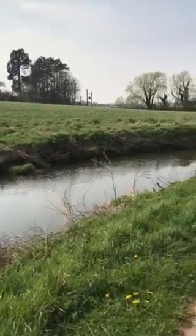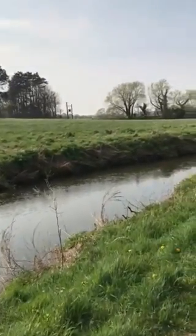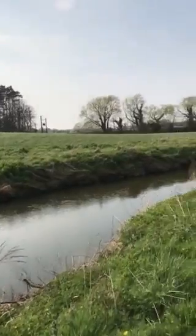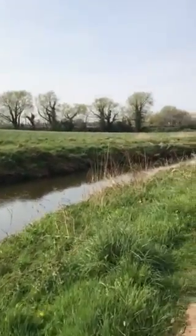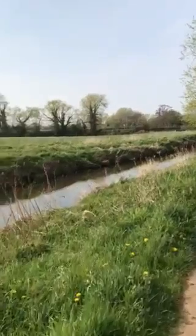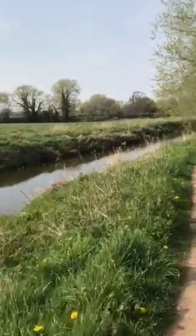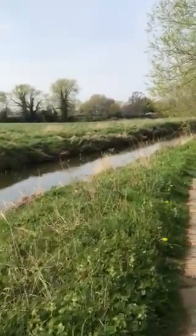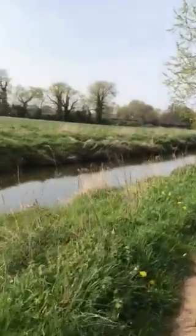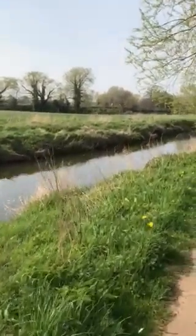A lot of people ledger it. I don't. I think it fishes better on the float, and I prefer fishing the float anyway. A lovely stretch along here. Nice thing is, you're probably not going to spend all day in one swim on this bit, but you start out on one swim, go off a bit, and then come back a bit later.